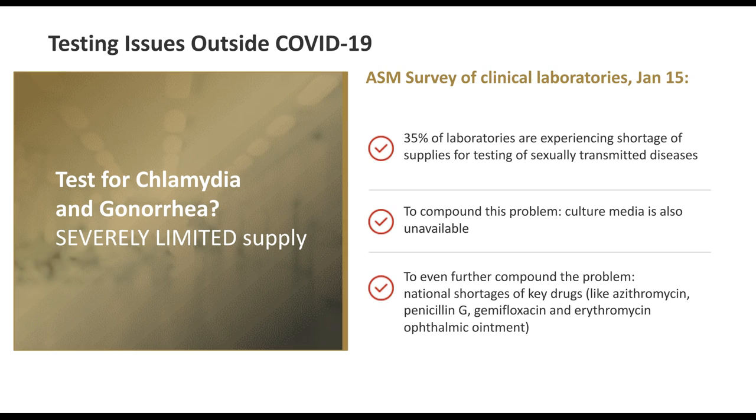And so some data from the American Society for Microbiology that's been trying to track this showed in January, 35% of labs were experiencing shortages of supplies for testing of sexually transmitted diseases like our gonococcal cases. What really compounded this problem is that the culture media for recovering organisms like Neisseria gonorrhoeae was also unavailable. And then to make it even more challenging, at that time there were national shortages for key drugs for the treatment of these sexually transmitted diseases, such as azithromycin, penicillin G, and actually the erythromycin ophthalmic ointment that is given to babies when they're born to prevent gonococcal conjunctivitis. And so all of these things really led to the types of cases that I just described in the previous slide.